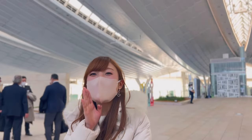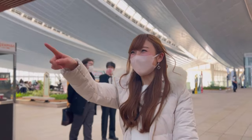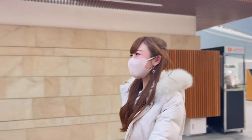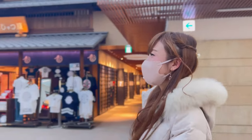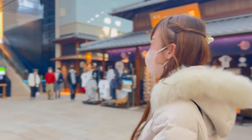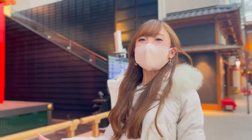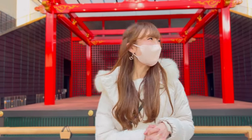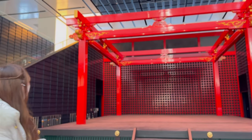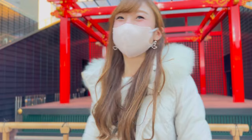Now we are in the Edo period. What is that? Sugoi! It looks like torii gates, but it's more square. Very good. I think it's like a stage, so sometimes people have some performances. Yeah. Should I do belly dancing?